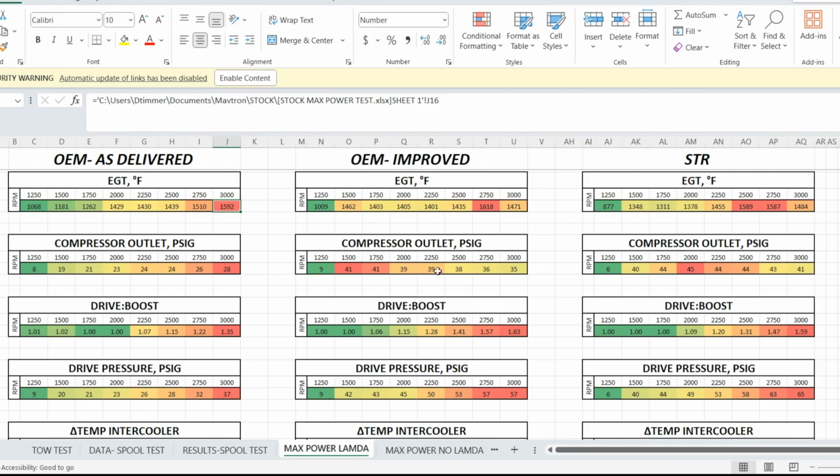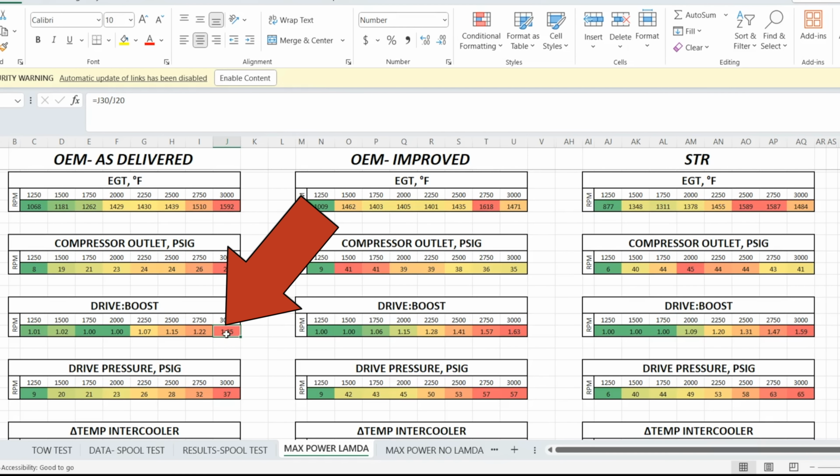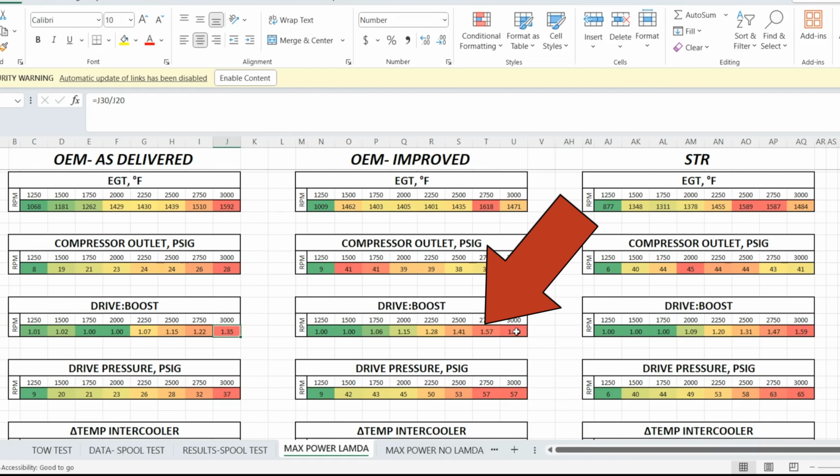We already talked about outlet pressure. So it's boost to drive ratios. I always think these are interesting. The factory likes that 1.35 boost to drive ratio. The OEM improved, we're starting to see 1.63, especially up top. We talked in the tow test video about how boost to drive ratios change with RPM. This is a great example of that.